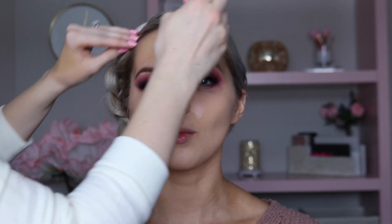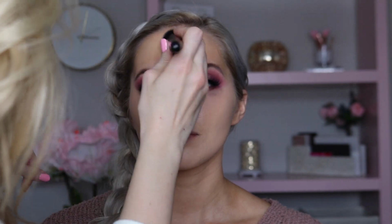For foundation, I mixed the Huda Beauty Faux Filter foundation with the Makeup Forever Reboot foundation, just because I wanted her skin to have a little bit more of a glow to it and just look a little bit more radiant, and I wasn't so concerned about super intense coverage necessarily. And like I typically do, I did a darker shade of foundation on her forehead.